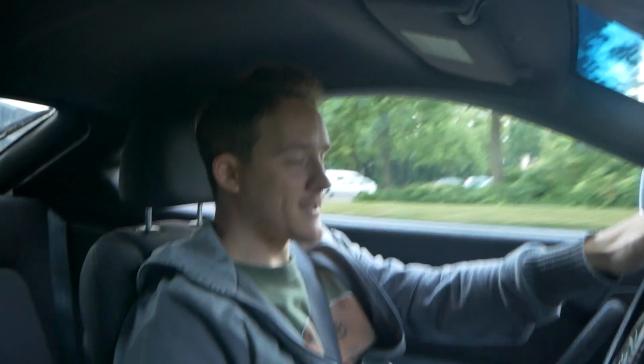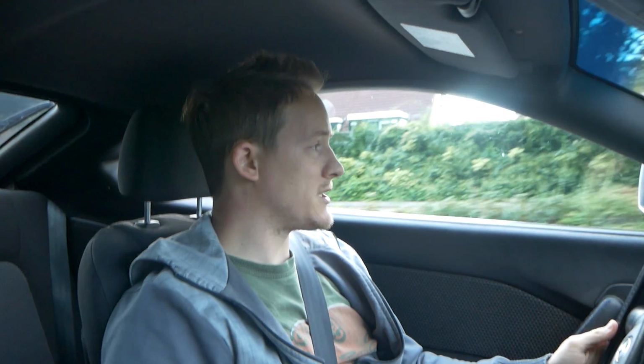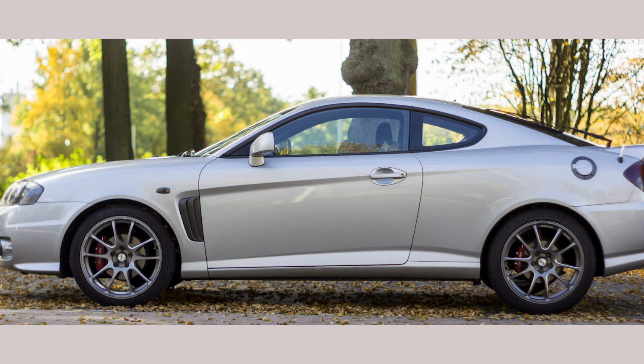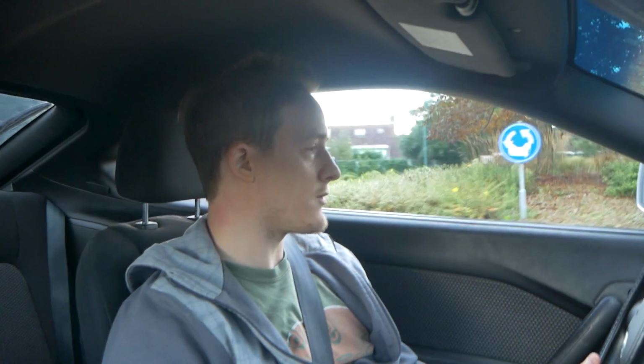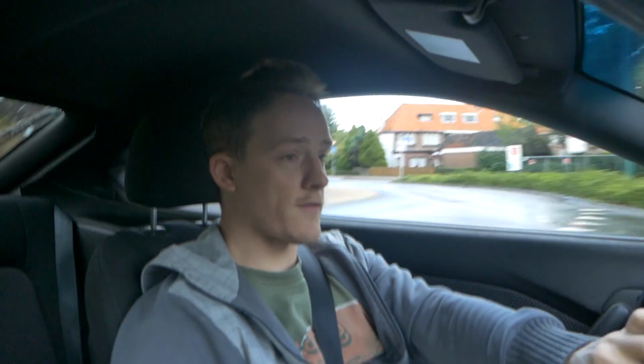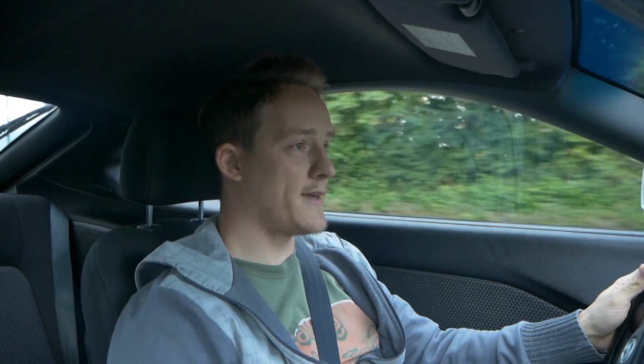Well, I wouldn't want to say it's a big hate thing. It's just that this car is not that easy to drive. First of all, the visibility. It's a coupe, so you have massive blind spots, especially in the back. Especially if you have a bicycle lane and you want to cross that, it's really hard to see if there's actually a bicycle coming. So you need to look very carefully, and then you can go.